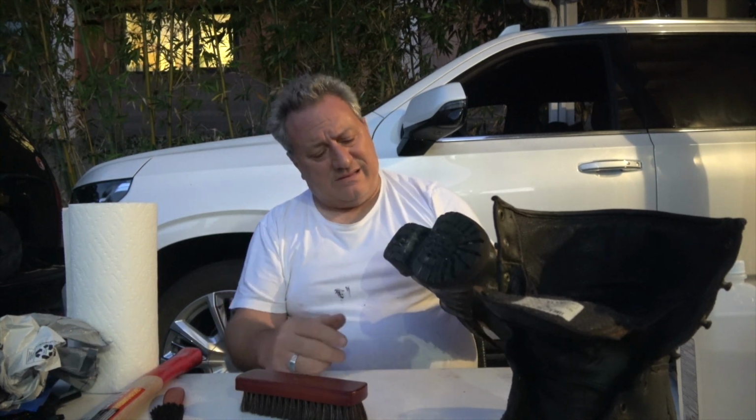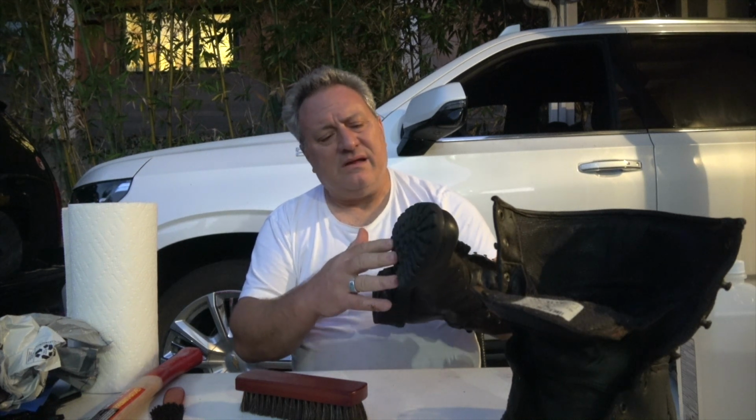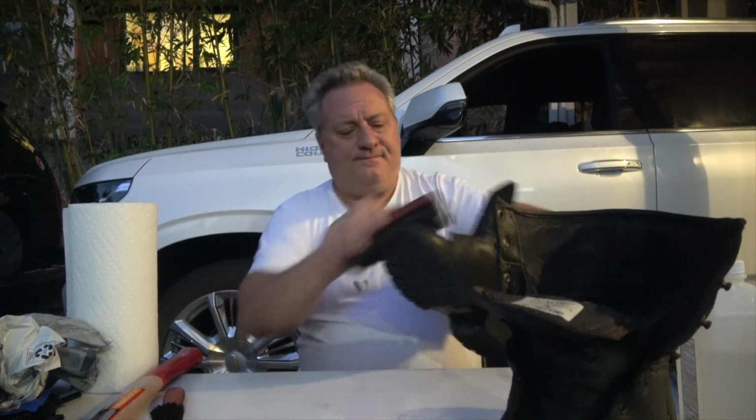Well, these bottoms are solid. I don't really notice much of a difference. These are very heavy duty, the bottoms. But my other ones, my Georgia boots, the smaller ones, if you flip them upside down, you'll notice that the bottoms are gone. There's still a good amount of rubber, but the grooves are flattened.